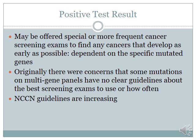Originally, there were concerns that some mutations on multi-gene panels have no clear guidelines about the best screening exams to use or how often. However, the NCCN guidelines are increasing.